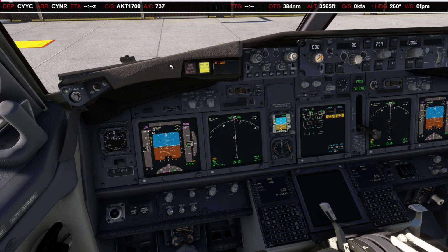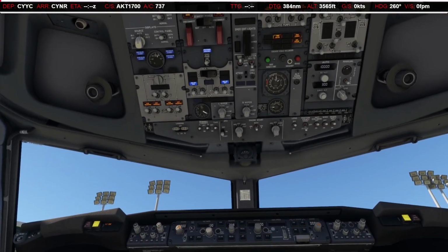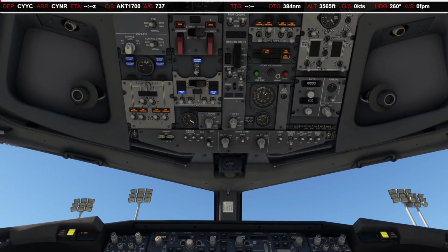So we're going to go ahead. We're going to get off here relatively quickly. I'm not going to do anything with self-loading cargo or any of that. But we're going to get the APU loaded. And what I'm trying to figure out is obviously with the pilot's life thing.